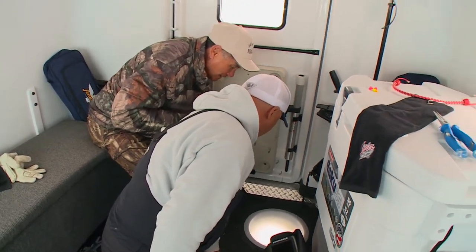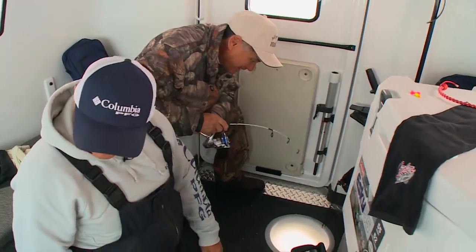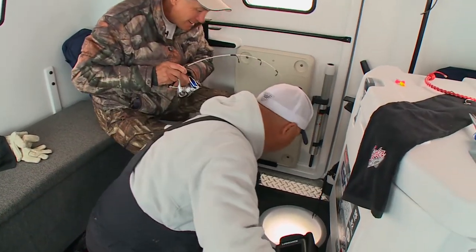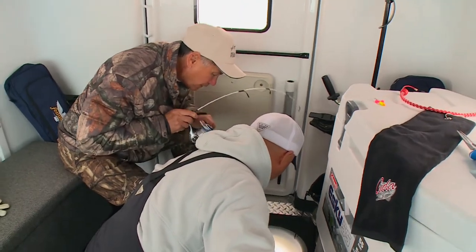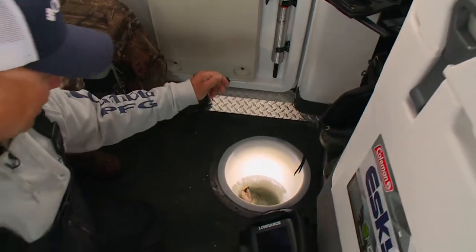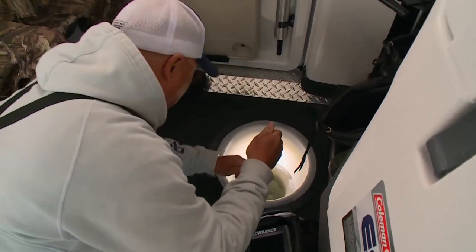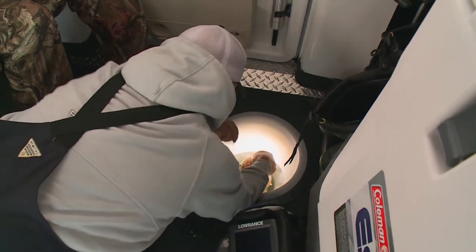Oh, I see a lot of fish down there. We're running what, 6 inch holes here or 8 inch? Eight inch holes. Oh, here we go. Looking good. This is looking like a good one. Yeah, that's a big one. Take a look at this. Oh, yeah. Look at the size of this hog.